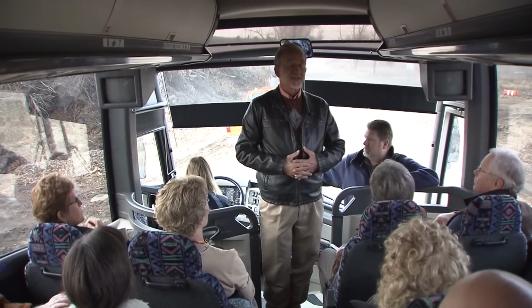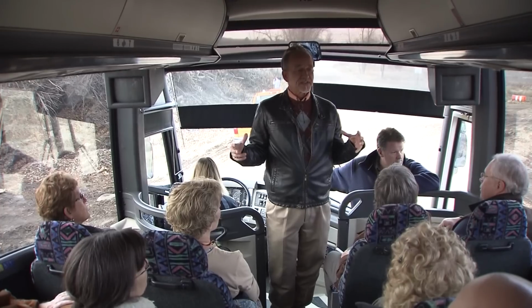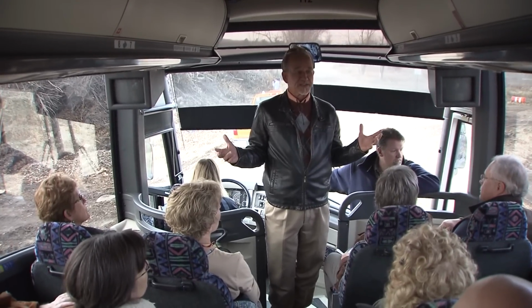We do pay $10 a ton to have this material hauled away. Generally speaking, trucks can haul about 40 tons, so it's about $400 a load.